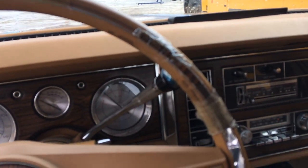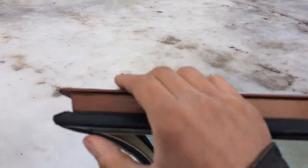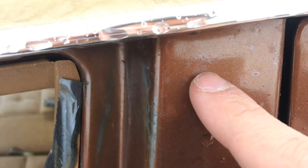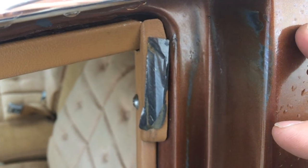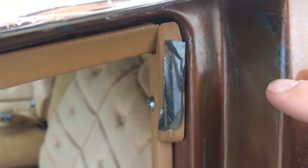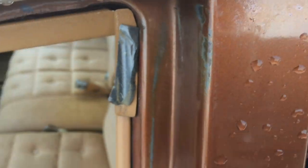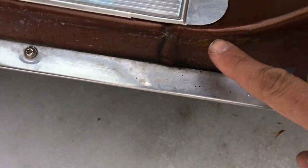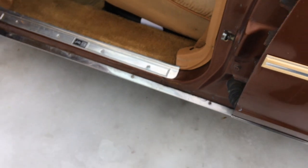The one thing that really sucks that I've noticed is that right here the paint is so brittle, because it is all original, that it is starting to ever so lightly rust. Over the years, the weather stripping hitting here has caused the paint to wear off because it's so brittle. So I'm going to have to see if a body shop will take a look at that before it becomes a major problem. Same with down here. It's starting to become a problem area, so that might need to be sandblasted.